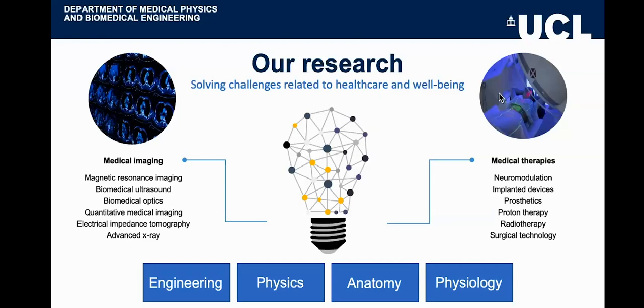So the research in our department, which mirrors the teaching, can be broken down into two major areas. That's medical imaging and medical therapies, and within that, we teach a whole range of things, from different imaging techniques to prosthetics to biomedical engineering to physiology. So basically you learn how an engineering device works in terms of its electronics and software components and embedded components, and then how to apply that technology to the human body. So of course you need to know a little bit about both disciplines to be able to design effective solutions.